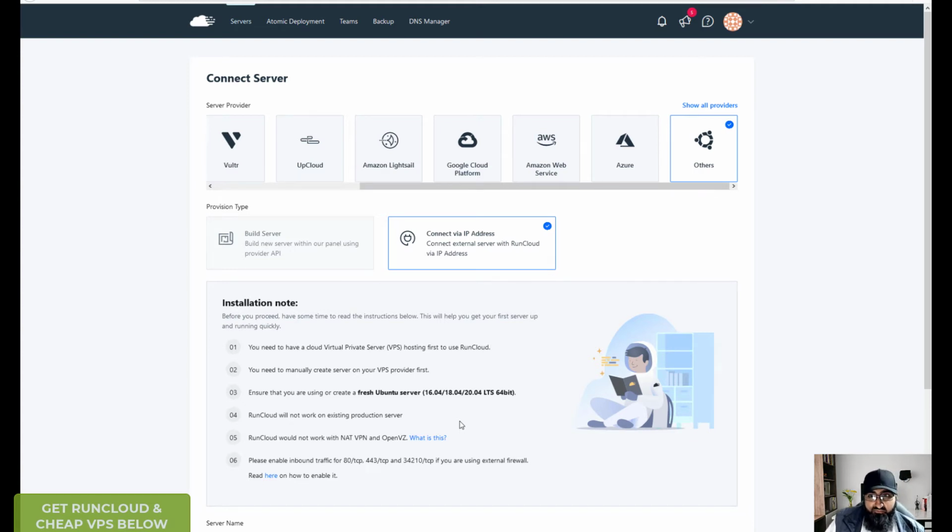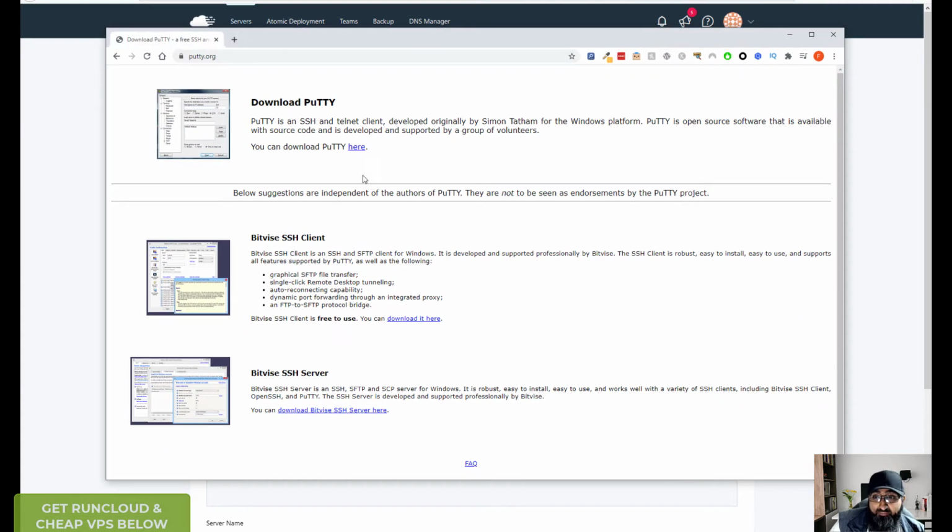So you log into your server via root using, what's this software called? I use one called Bitvise. Oh, I forgot what the other one's called. It's not Telnet. One second, let me look it up. Okay, I found it. It's Putty. Putty is the most common one.